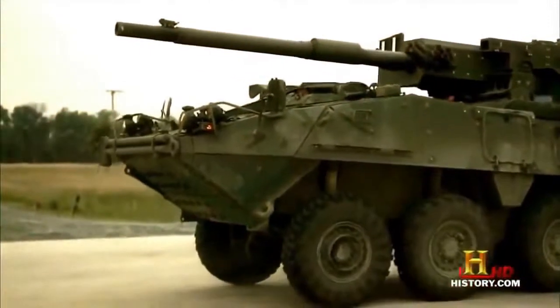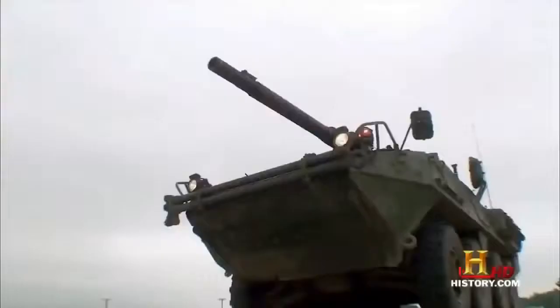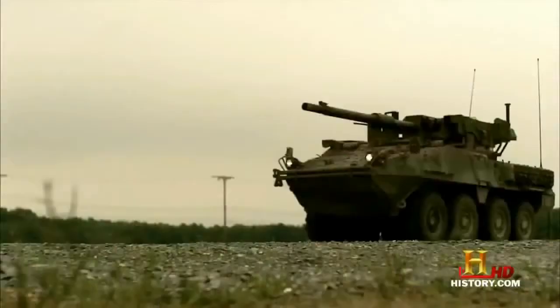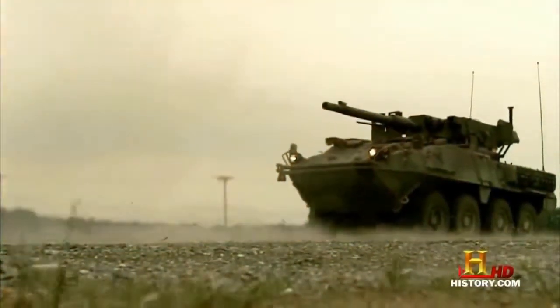That's an armor-piercing round ripping into that tank. Maximum destruction at its finest. Absolute thing of beauty. But depending on the ammo, this bad boy can take out anything from soft targets to concrete bunkers. Perfect for quick response infantry support.